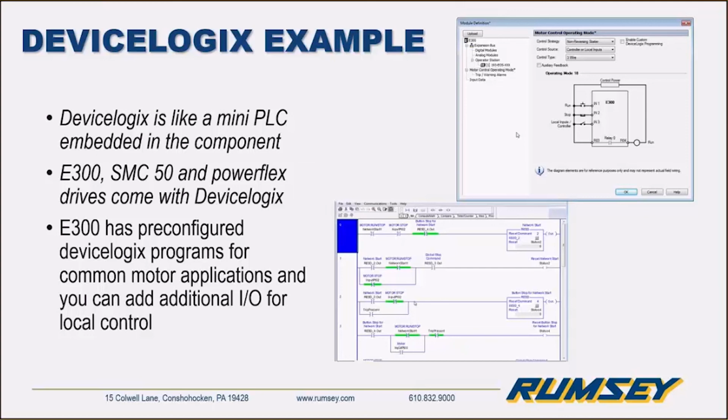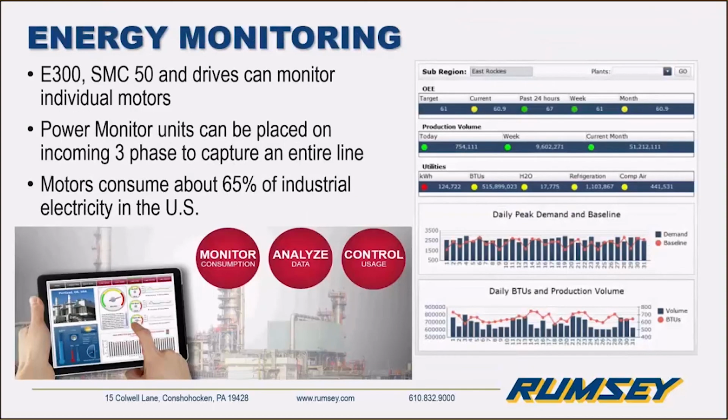Or another application that could be helpful: let's say you are running these on the network and the network goes down. Well, you can have DEVICELOGIX kick in, and you could either do a controlled shutdown, or you can have it automatically switch to manual control. And DEVICELOGIX can help you do that to keep it going.